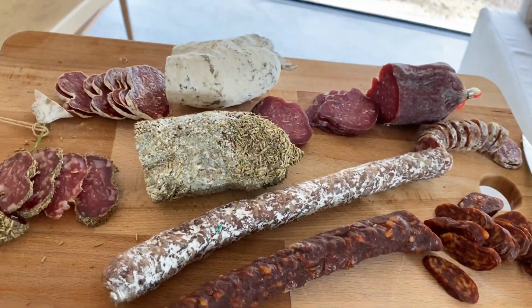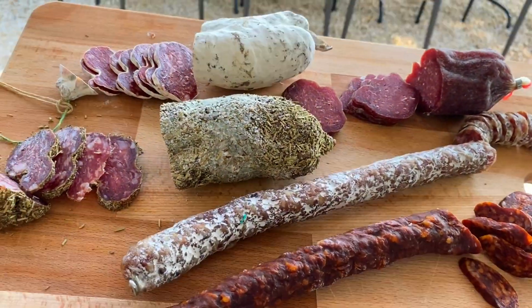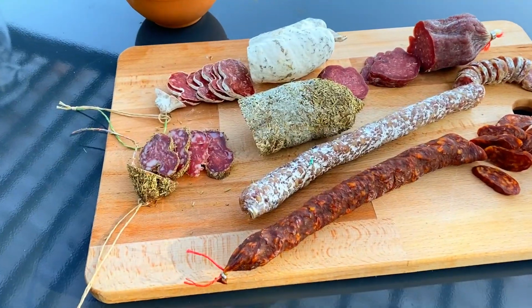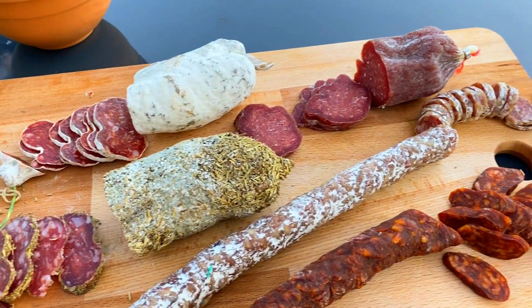Okay, now let's talk about the snacks we're gonna put out. I have a selection of saucisson sec that I'm gonna put out, some chorizo, some spicy ones, some traditional. And my husband always says it's best to slice a few because it always looks so much more inviting that way. Now for the store-bought snacks. This is what makes this really easy.